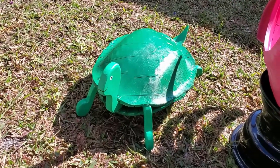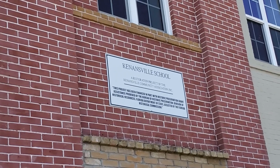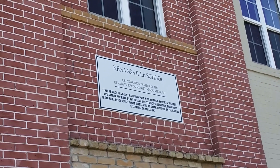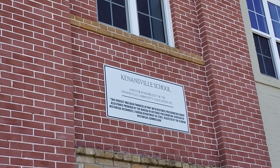It's a lawn ornament. And Mr. Turtle there was made of golf cart tire. That was the material used to make the turtle shell. And this is one of the few times you can actually go into the historic Kenansville School, and we're going to check it out. Usually it's not open to the public.